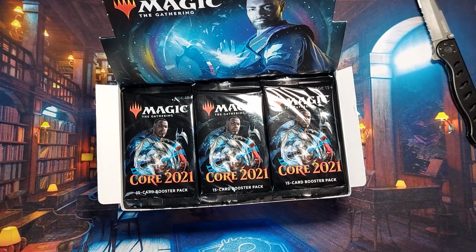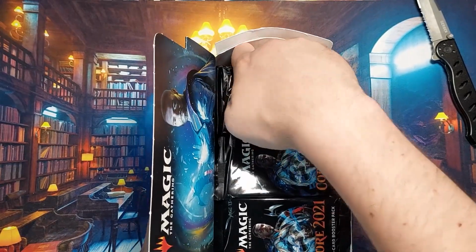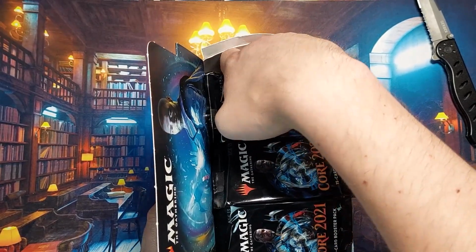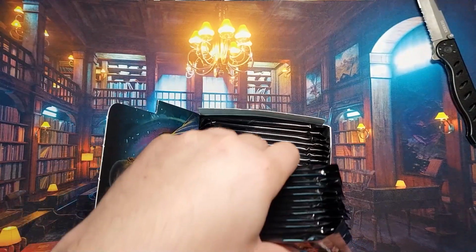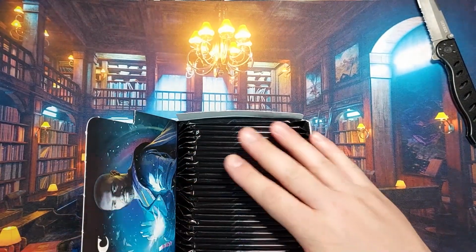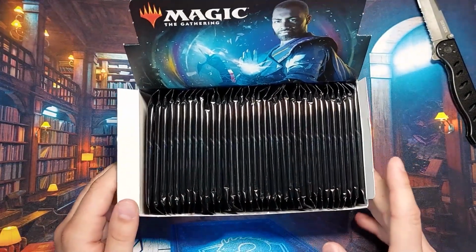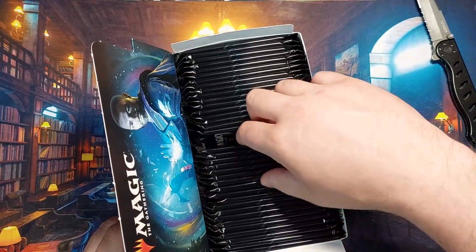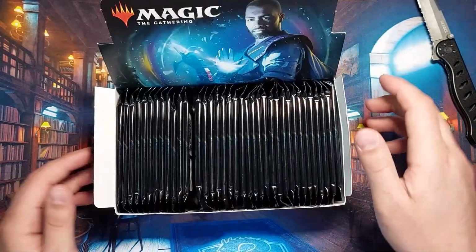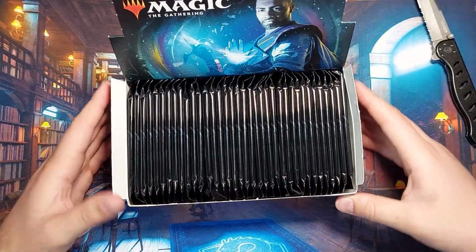If you're ever opening boxes, one tip that I always have to get these things out easier, take your packs, you can get to the bottom of it there. Turn them like this. This makes it significantly easier to count them. You can just go down the spine, and it's easier to get them out as well. However many you need, you just put your fingers in there and grab them. So, highly recommend Core 2021. Hope you guys consider picking one of these up as well.